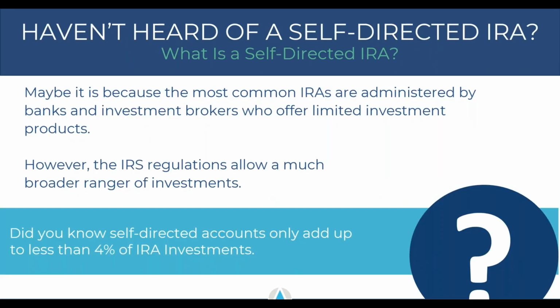Just very quickly, I wanted to touch on the basics. If anyone on this call has not heard of a self-directed IRA, or is wondering why they only recently heard about it, it's because most IRA accounts out there are administered by banks and brokerage firms who offer you only the products that they sell as an investment option. They're not willing for you to hold a note or a mortgage or maybe an interest in a private fund inside of your IRA account, because that's not their business model.